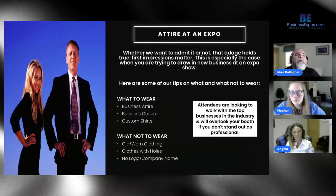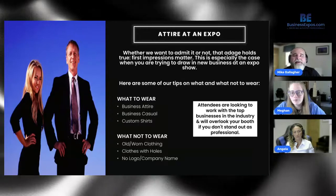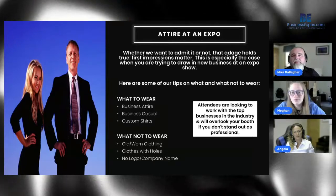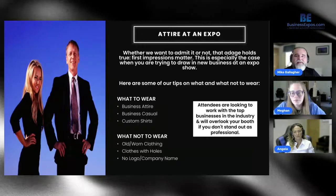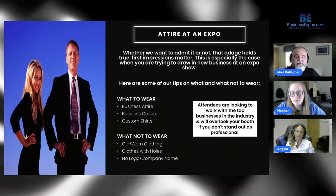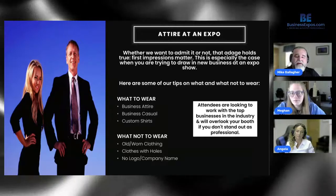If you didn't bring extra clothes, make sure you bring stuff. This is all stuff everyone knows, but just make sure that it's clean, professional, and you represent the company at all times on the show floor, because you're not just an employee or an owner of a business, you're also a walking billboard for what you do. And people want to do business with people that have their stuff together, so look like you have your stuff together. Don't wear old, worn out stuff.